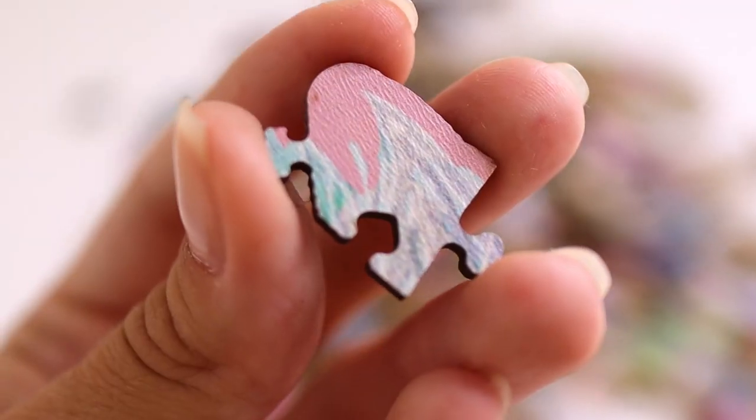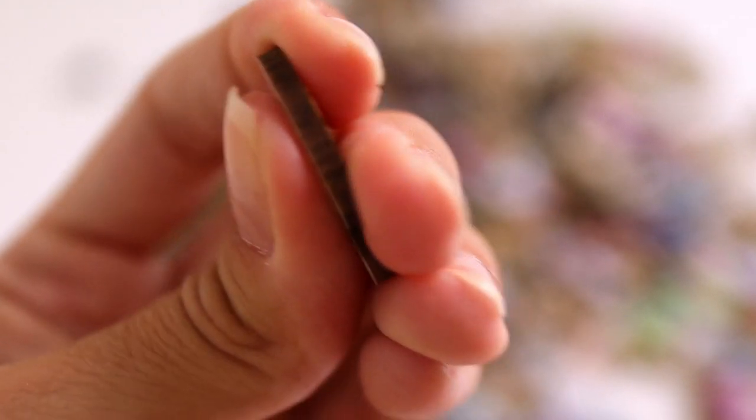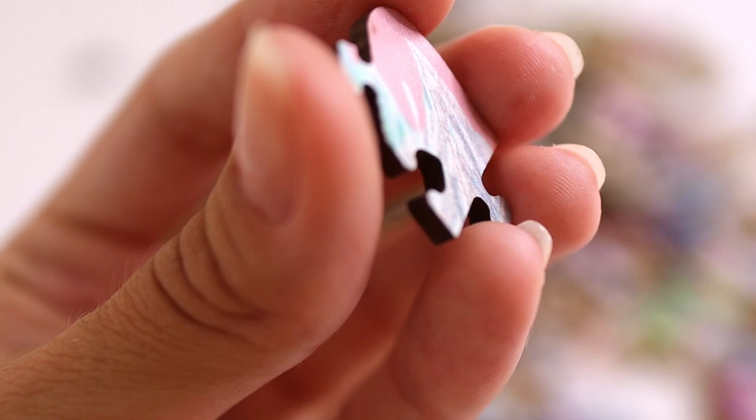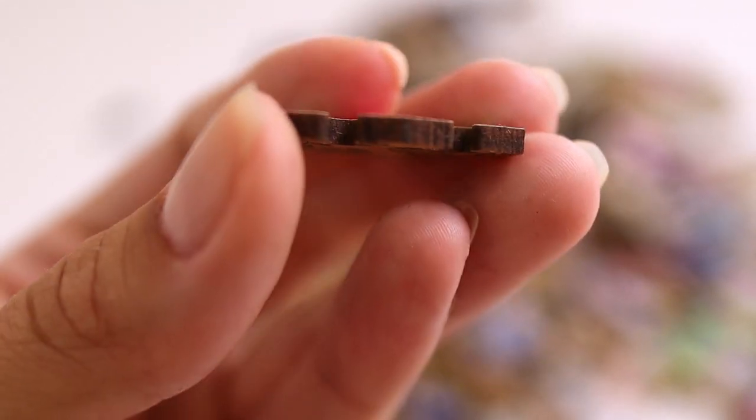The quality of the pieces is actually really good. So with the other wooden puzzle I did, the picture was quite thick on it, so it started to separate in some places. But with this one, it seems like the picture on it is really thin. It's almost like it's painted on it, which I think is really good because it doesn't seem like it would fall off anytime soon. And the picture is very clear as well.